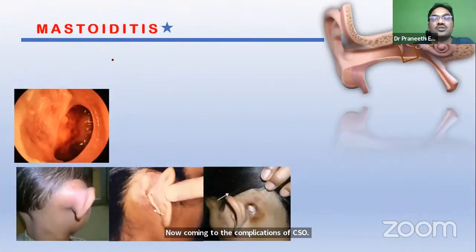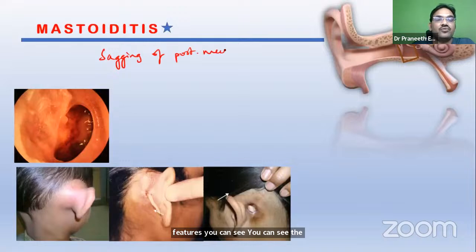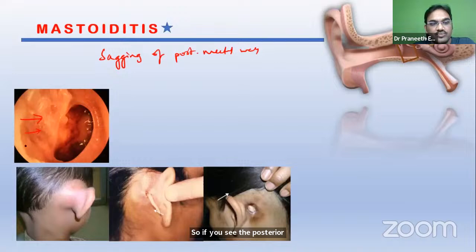So in mastoiditis, what features can you see? You can see the sagging of the posterior meatal wall. If you see the posterior meatal wall, see how it is pushed towards the canal side. So this you call sagging of the posterior meatal wall.